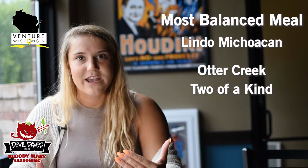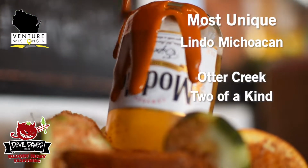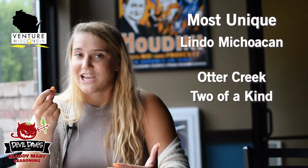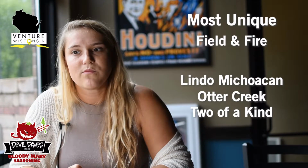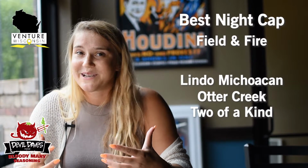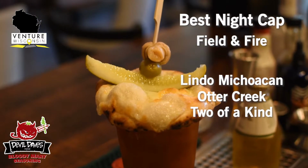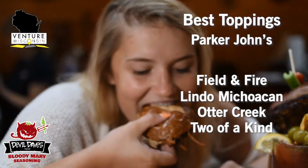And then at Lino, we had a super unique, the most unique I think out of all of them, with the beer tipped over and then the hot sauce running straight into the drink, and then that straw that I still can't pronounce that I had to bite off the end to take a drink. Super unique and different. And then Field and Fire definitely was the Bloody Mary that I would go to when I'm looking to have a lighter Bloody Mary and not a full meal, which a lot of people sometimes don't want. They had the nice light drink and the nice light snack on top. And then Parker John's had probably the best quality of toppings with all of the different kinds of meat, all so delicious in their own ways, and it definitely makes you super full with all of their options.